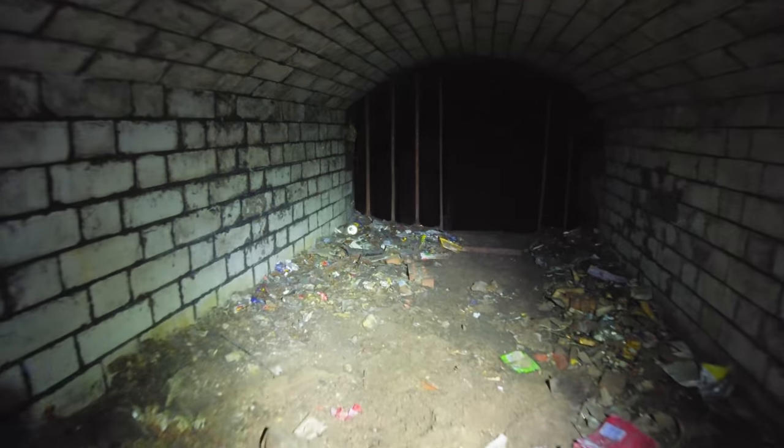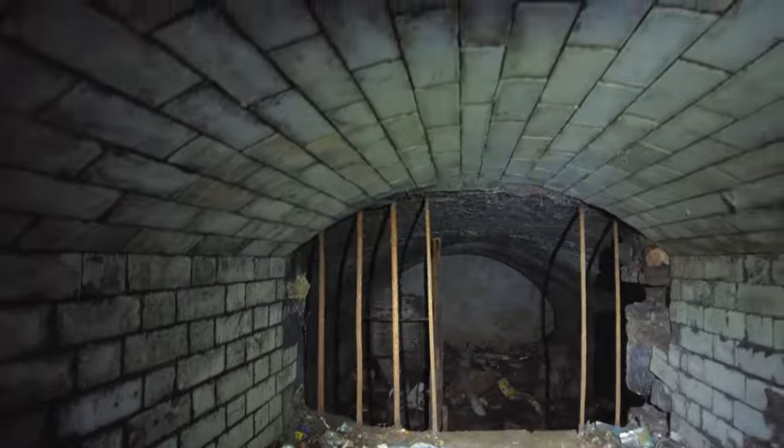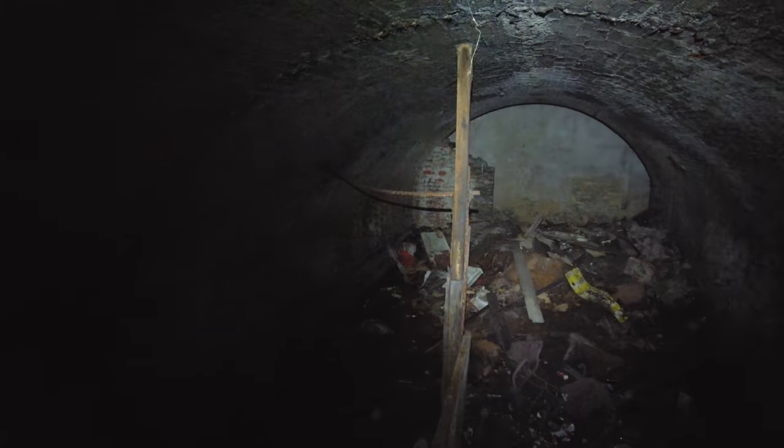In here. Underground Bristol, folks. It doesn't look like it goes very far, to be honest. I don't think it does go very far. No, it's just this room, mate. Well, Matt sent me a picture. Oh, hang on, does it go around the corner? Hang on, it goes around the corner down the bottom. We might be in luck, folks. I thought we were out of luck then for a second.